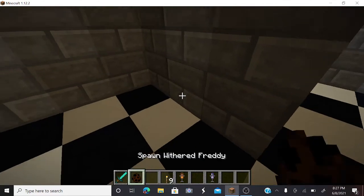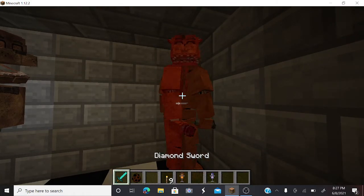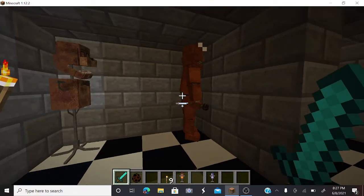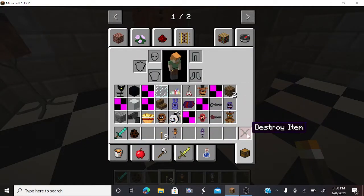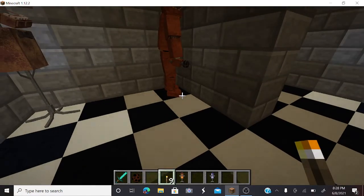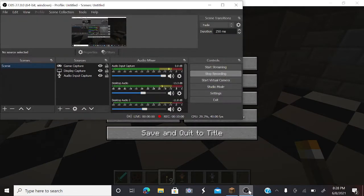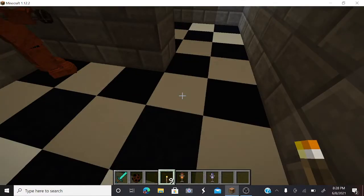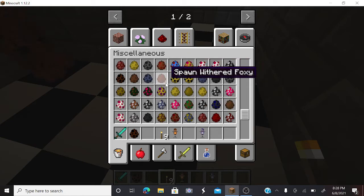Alright, but let's see here. So we got with Freddy... Oh, I accidentally spawned into. I guess where the Freddy can go right there for right now. I mean, yeah, he can go right there. And then... Okay, and then let's see here. Hang on, guys. I'll be right back. Okie dokie, I am back. Now let's see here. Okay, here we go.